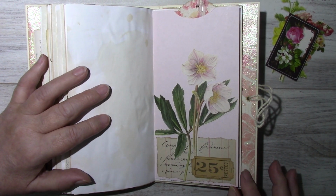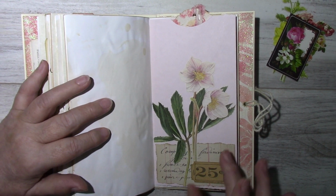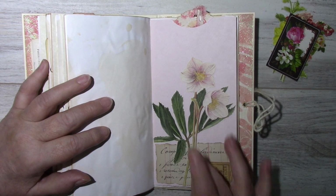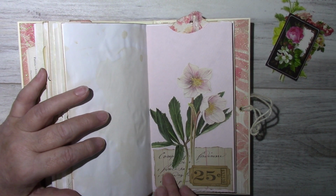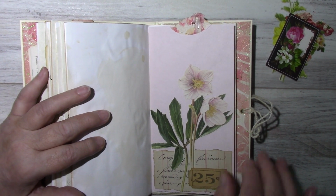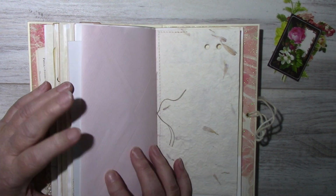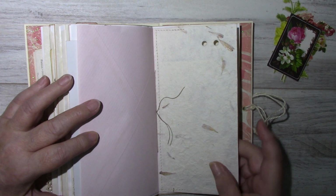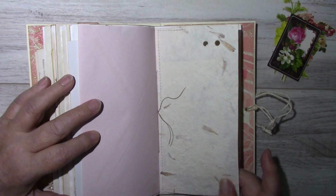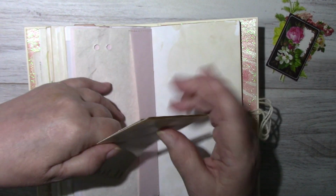The middle of this signature is just a regular envelope from a greeting card. It's a light pink, so I did some fussy cutting. This is a piece of a vintage ledger from 1917, so I did some collage here. Inside here is a journaling card, and I hinged it to this rice paper with bits of botanical pieces in it. And in here, I created a little side tuck with the envelope.